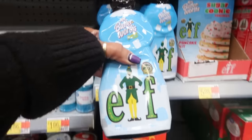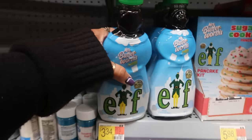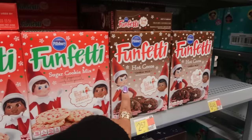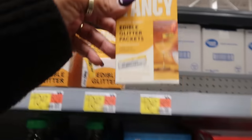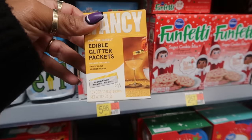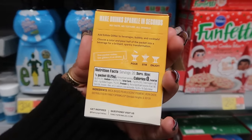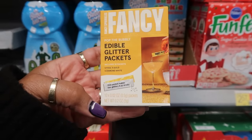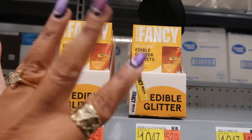Mrs. Butterworth's Elf Special Edition Syrup, $3.34. Some sugar cookies. You have hot cocoa cookies or sugar cookie mix, $2.57. Fancy edible glitter packets. 5 Fool's Gold or 5 Diamond White. Oh, that's cool. So you put it in your drink and it'll make your drink look like it's sparkling. Pour, stir, and enjoy. Ooh, these are $10.47 though. But I guess that would be pretty on Christmas or on New Year's. Have your drinks all sparkly.